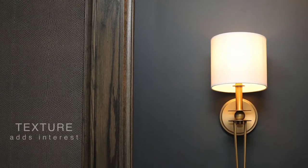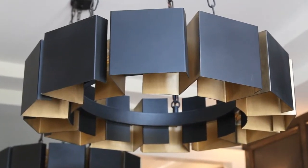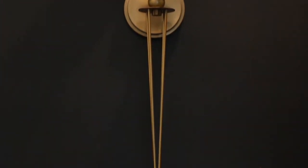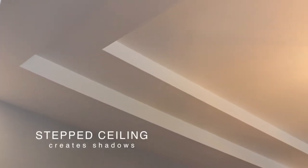We have one accent wall in this dining room with wallpaper. That's a texture. It's black and gold, again, repeating that black from the chandeliers, and just that warm glow from the brass light fixtures. One of the things we skipped in this dining room is crown molding, which might be a surprise to some, but in this case, we stepped the ceiling, which gives you shadows and a little bit more of that contemporary touch.